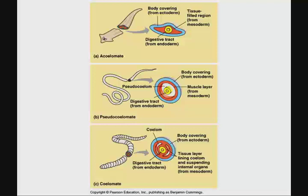Now, as we move forward into the Molluska and Annelida, we see what's called a true coelom, a coelomate organism. And this is going to have internal organs suspended in the middle tissue layer. So when you undergo surgery, like in your abdomen, they're going to open up your abdominal wall, and then there's going to be a sac in which all of your organs are suspended. You have to cut through that to get to your organs to help you if you need surgery. But that is a true coelom.